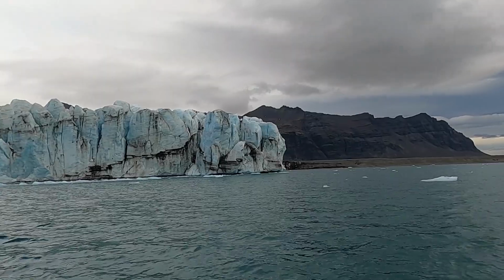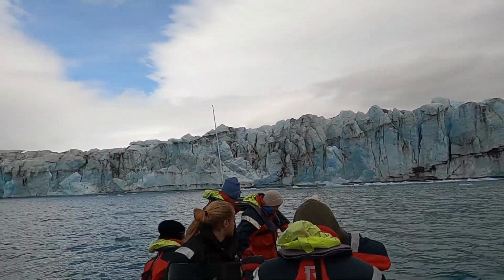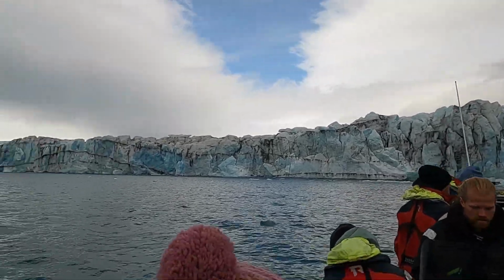The tip here of the glacier, looking back at the face. Yeah, we're gonna take it. Let's do it. Zodiac people.